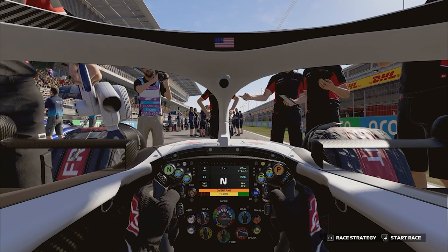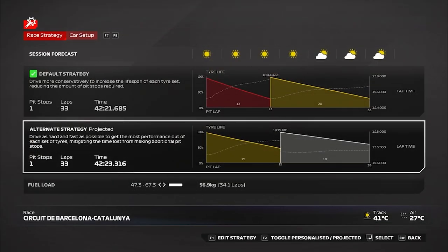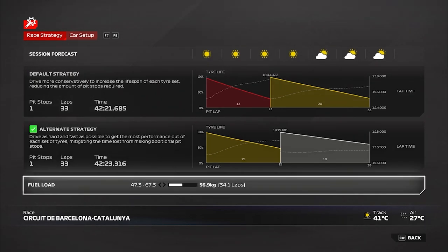So, Max Verstappen was on pole, we are in last, and it's going to be an easy medium to hards for us. We don't want to go on to softs because the softs wear out way too quickly on this track. So we are going to keep our tire wear.